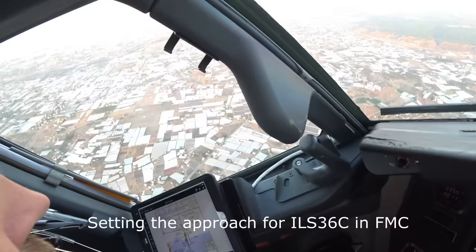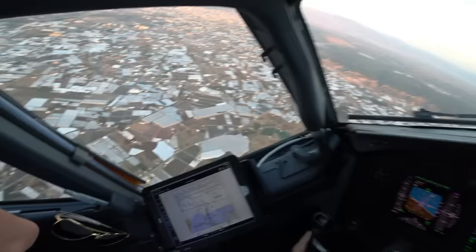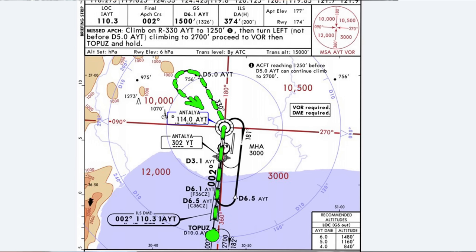The missed approach procedure for runway 36 center is actually very easy. What you need to do is turn to the left to intercept radial 330 outbound Antalya. We are DME climbing 2700 feet, then proceed, turn again to the left, proceed to VOR itself, and then go to Tapus and hold there.